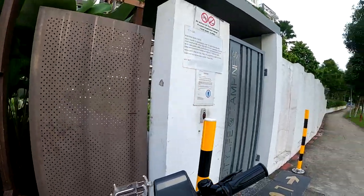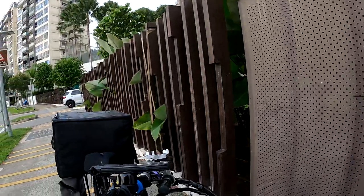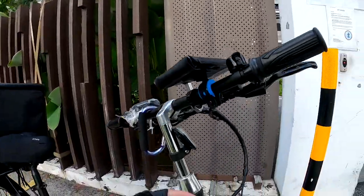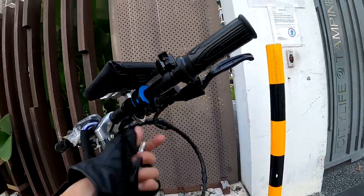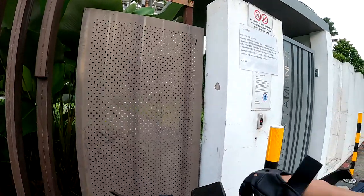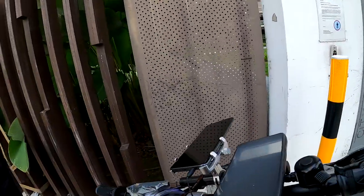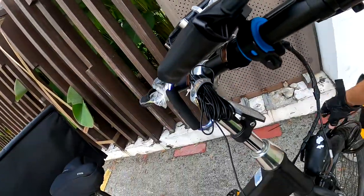And this is the waterproof phone holder with the handlebar mount. You just screw it on, no tools required, you just use your hand to screw it on and you're good to go already. And now on to the next order.